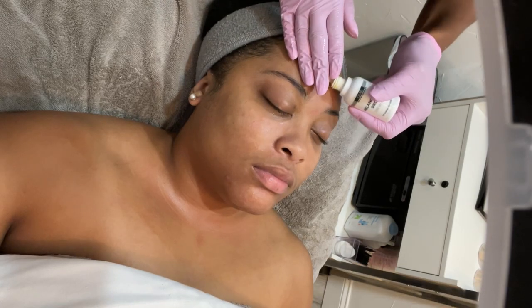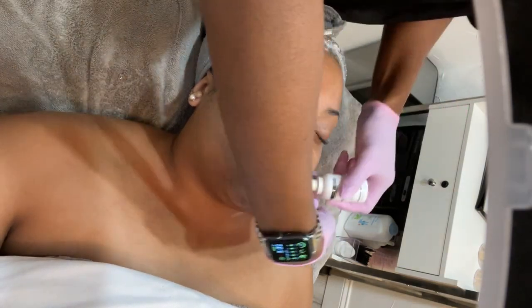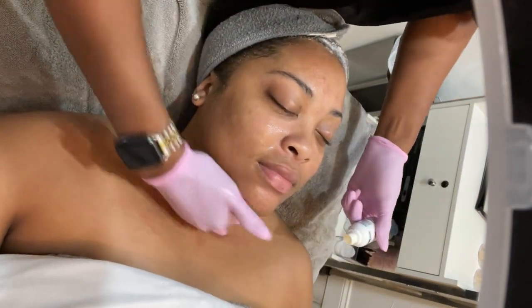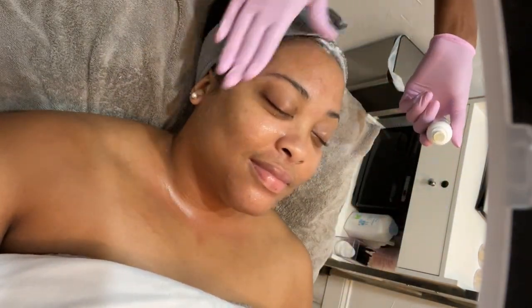Drop some moisturizer to help nourish and hydrate your skin. Oh, your skin feels so soft and smooth. It looks so bright and radiant. Not so dry and crusty.